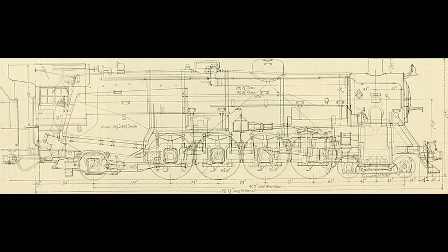Of all the USRA standard types, the 482 was second only to the USRA Articulateds in terms of the fewest produced during the USRA era. The USRA Mountains were the last of the USRA designs to go into production, with the first examples delivered in mid-1919, 6 months after the end of World War I.